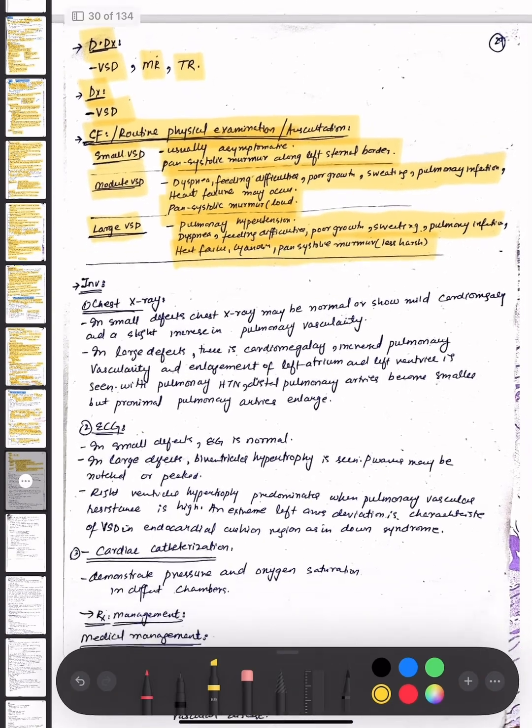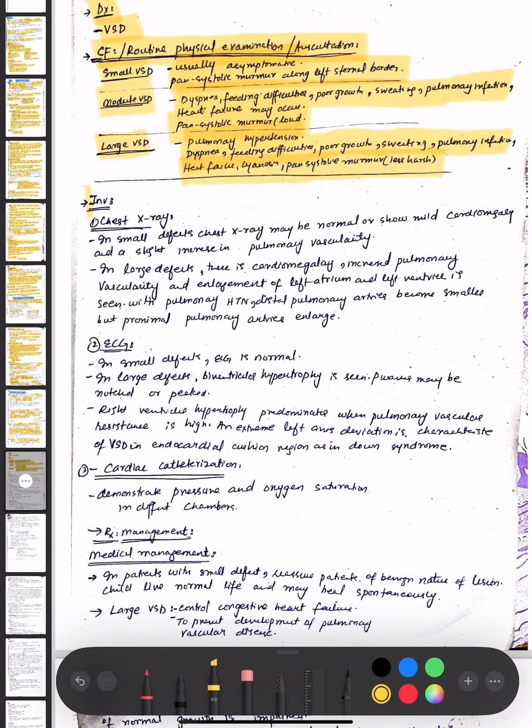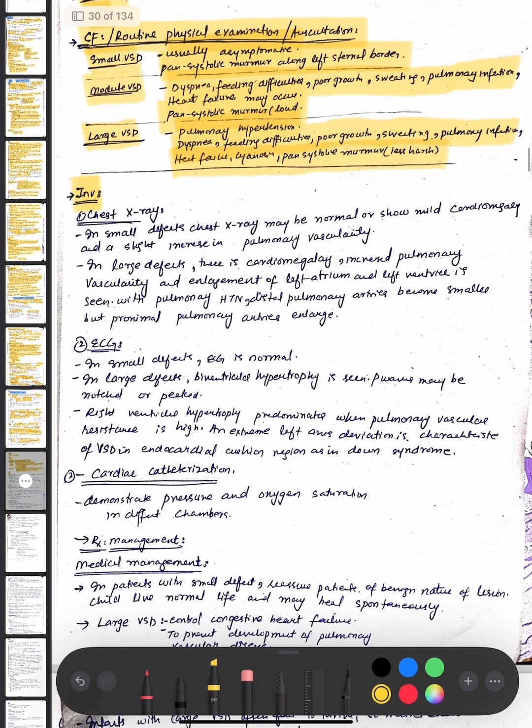The investigation options for ventricular septal defect start with chest X-ray. In small defects, the chest X-ray may be normal or show mild cardiomegaly and a slight increase in pulmonary vascularity. In large defects, there is cardiomegaly, increased pulmonary vascularity, and enlargement of the left atrium and left ventricle. With pulmonary hypertension, distal pulmonary arteries become smaller but proximal pulmonary arteries enlarge.